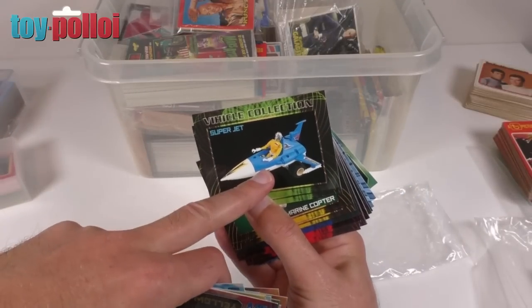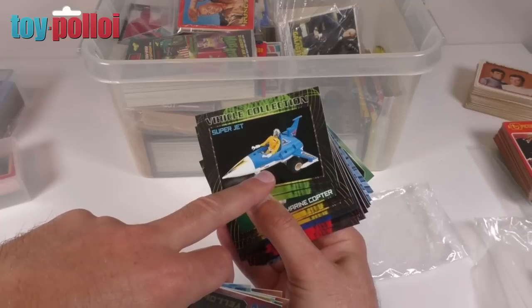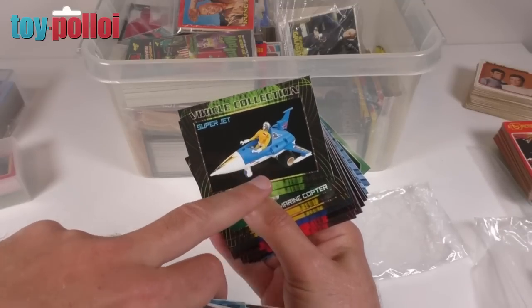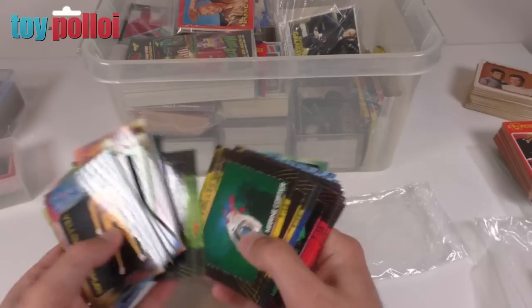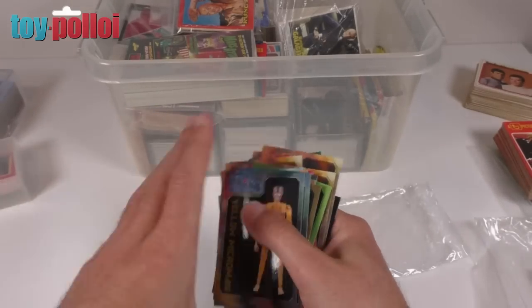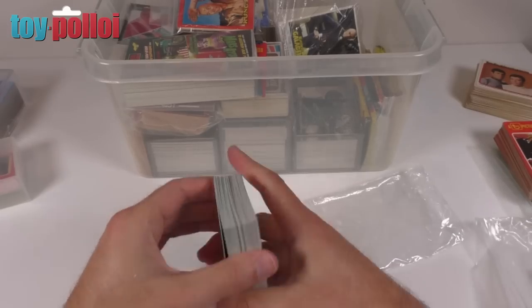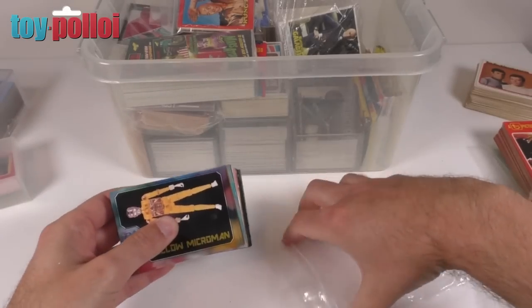This is actually my favourite toy in the Micronauts Microman line. In the UK we call this the Photon Sled, but in Japan it's called the Super Sled. Absolutely love that little vehicle. So you can see it's just pictures of every toy that came out for Micronauts and Microman. So a really nice little set to have. But I do need to finish that one at some point.